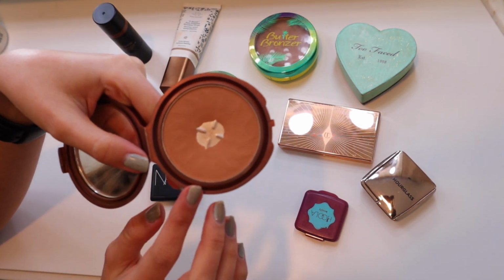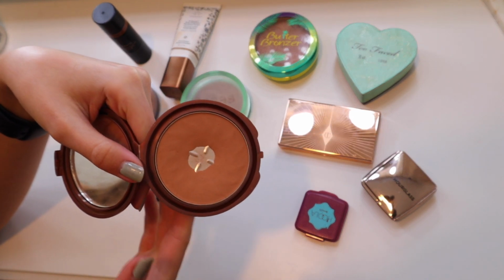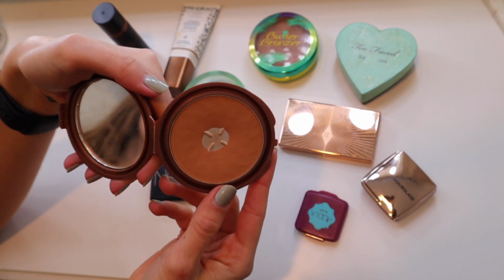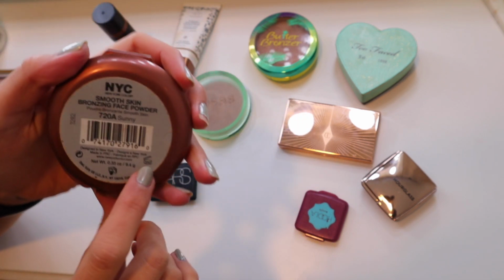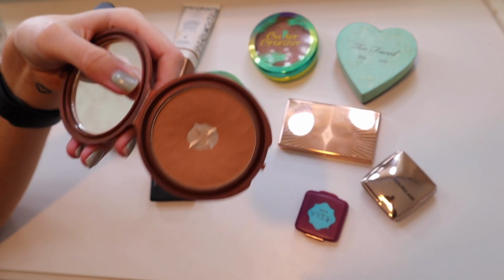It is so warm. It's a nice matte bronzer. But one, they don't make it anymore, so I can't recommend this to you guys. And two, I'm definitely gonna go ahead and say it's expired. I know powder products basically last forever. It says 30 months as the expiration here, but I just can't. I don't think I can keep it anymore.